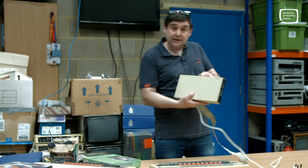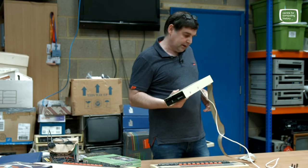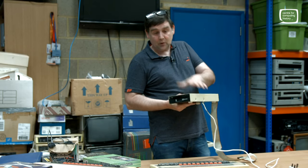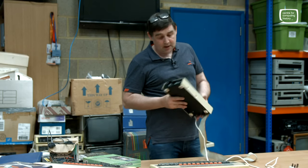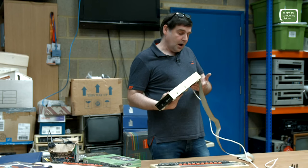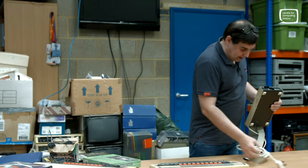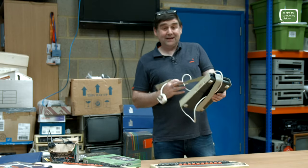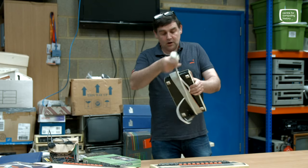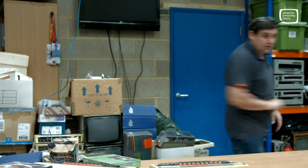This one's actually pretty good by the look of it. Little cleanup, that's probably in good working order, but many of the ones we have are quite rusty on top and have been stored outside. We tend to find that disk drives stored outside don't fare very well. The heads on them and things don't like that kind of change in temperature or humidity, so they quite often don't work. But this one doesn't look too bad. Let's put that over there.